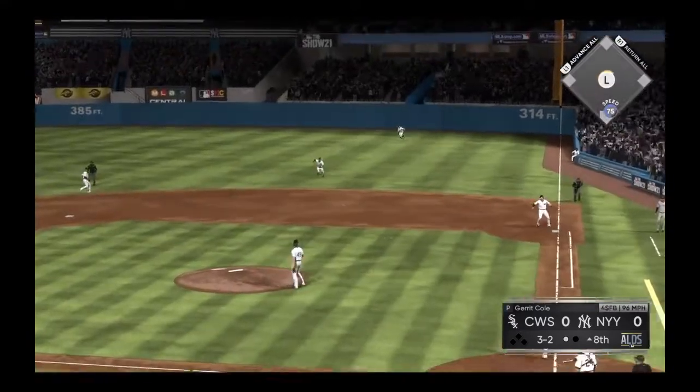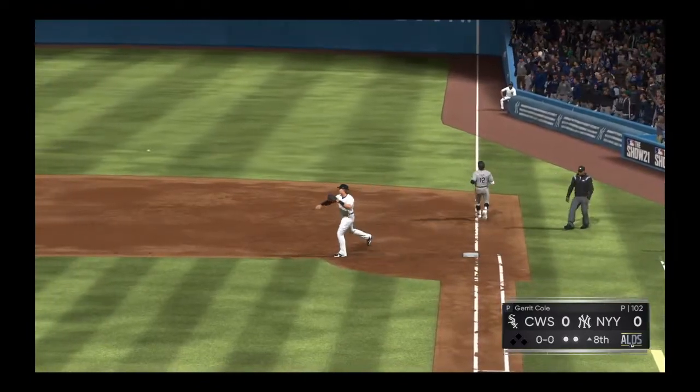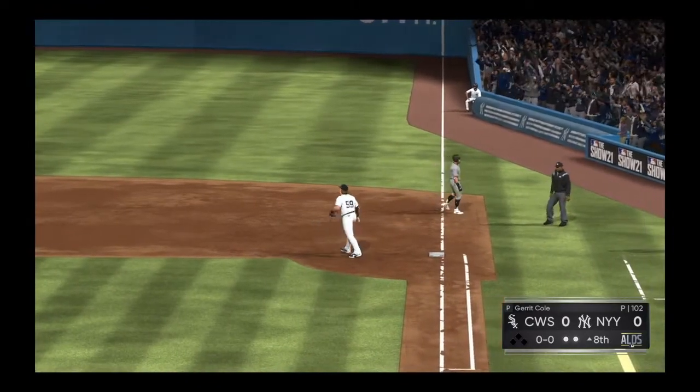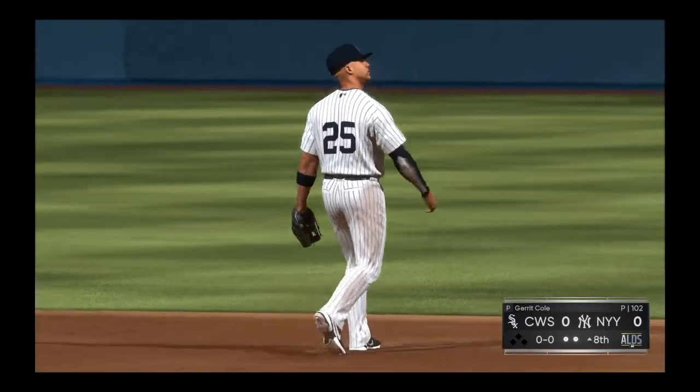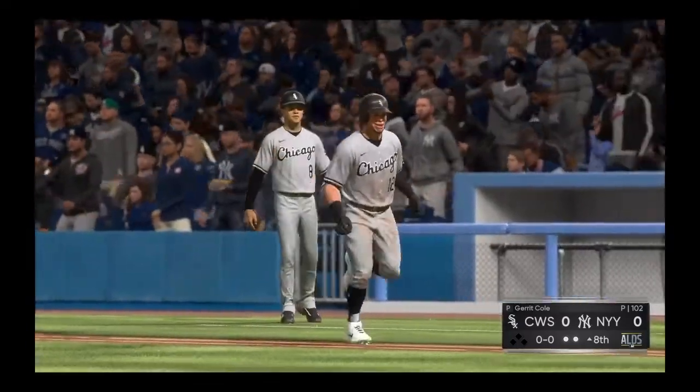Not surprisingly here, this is on the ground to the right side. And there are 2 away now. The back of the second. Coach Tim Anderson.